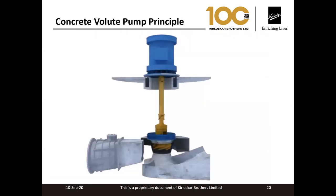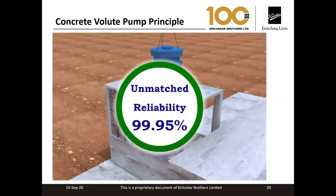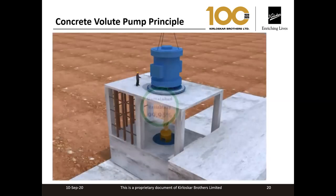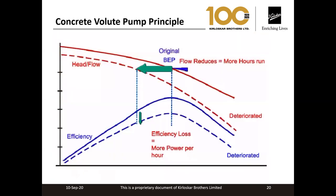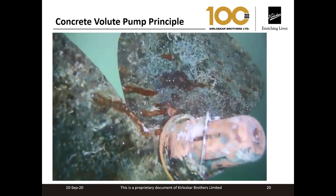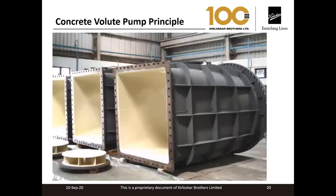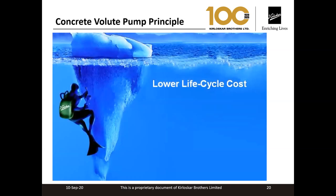Kirloskar concrete volute pump unique features. Unmatched reliability, almost 99.95%. No standby pump required. Sustainable efficiency over a longer period. Ideal for sea or brackish water. No erosion or corrosion because of special coro-coat coating. Lowest maintenance cost. Lowest operating cost.